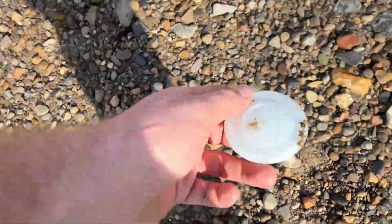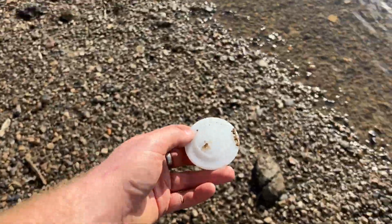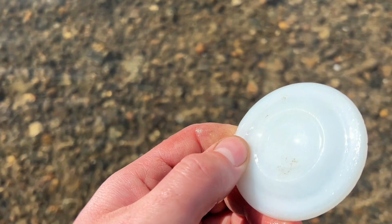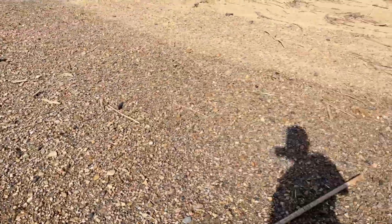All right, we got modern piece number 2 of the day. Got me a nice cleaned off mason jar lid. All right. That one doesn't have any markings on it. Yep, we'll take it home.